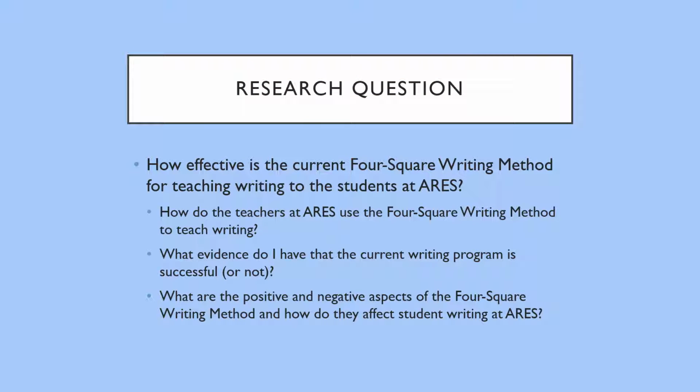My broad research question for this action research project is how effective is the current four-square writing method for teaching writing to the students at Ashford Rumble Elementary School? My more specific questions are: 1. How do the teachers at Ashford Rumble Elementary School use the four-square writing method to teach writing? 2. What evidence do I have that the current writing program is successful or not? And 3, what are the positive and negative aspects of the four-square writing method, and how do they affect student writing at Ashford Rumble Elementary School?